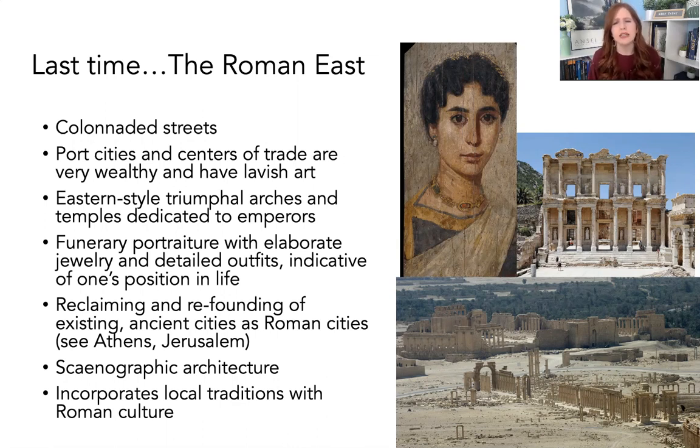The next one is that we saw a little bit of a deviation from the traditional Roman norm of triumphal arches and temple design. So we still saw triumphal arches and temples, but they were done in more of an Eastern style. We see characteristics that are often common to Assyrian art, even Parthian art, that part of the world, influencing the design here. So we have a real blending, and that goes back to the bottom bullet point that you see, the idea of incorporating local traditions with Roman culture.